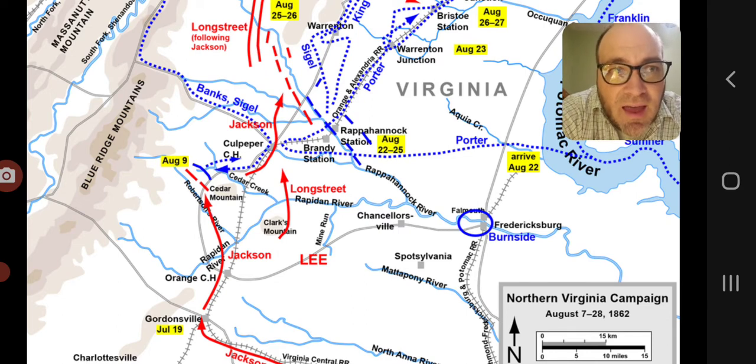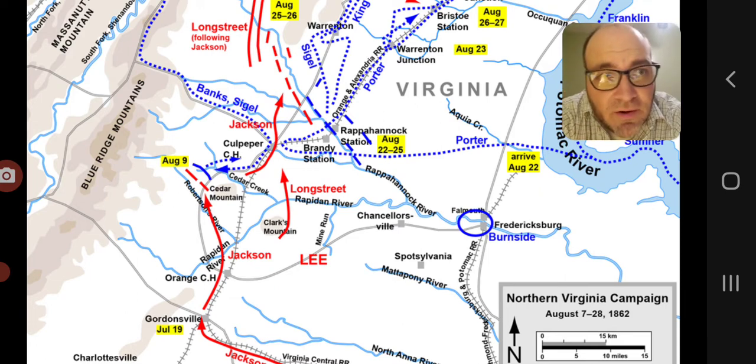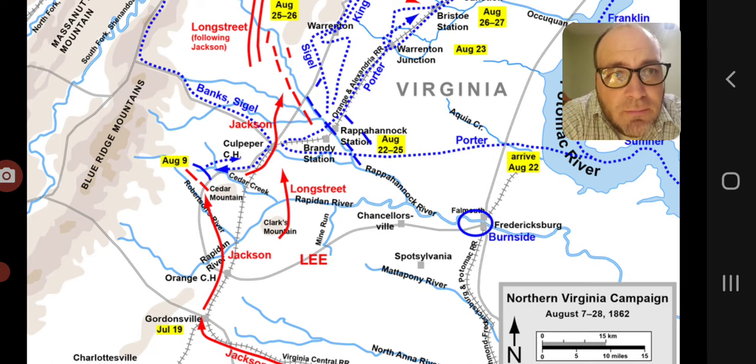They were able to move unchecked through Virginia. And as we talked about last time, sort of the Napoleonic tactics of destroying in detail, Lee saw an opportunity where he could outnumber various Union forces if he moved quickly. And so he ordered Jackson north.